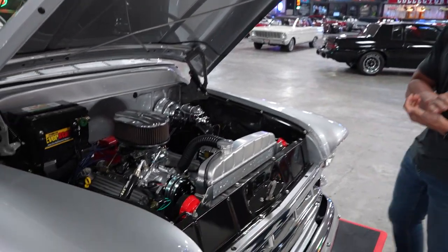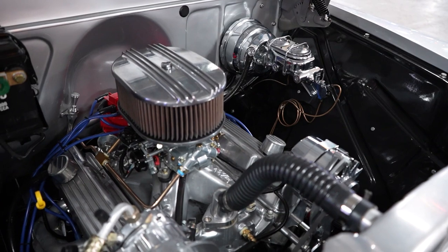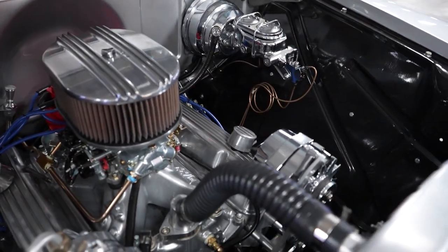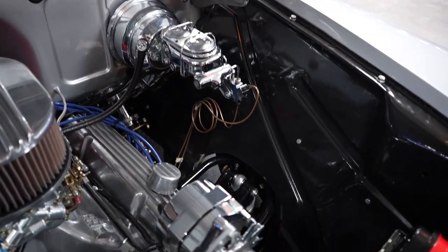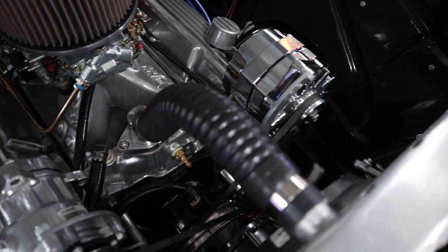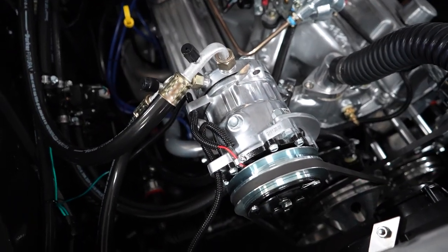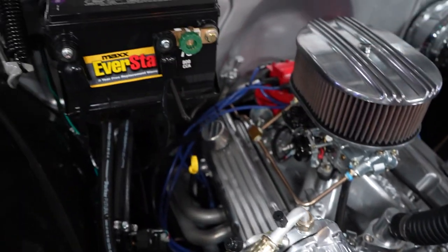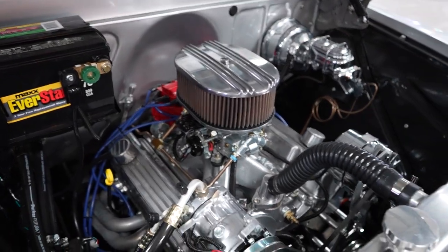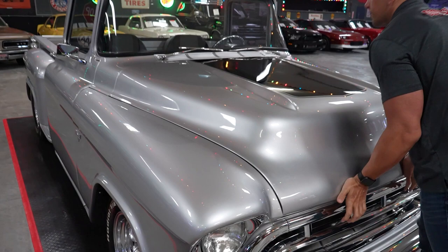We do have a 383 stroker motor in the truck. It does have power brakes. You can see that chrome brake booster back on the driver's side firewall. Buried down here, way below the alternator, is our power steering. So the truck does have power steering, and mounted to the passenger side of the block is the AC compressor because the truck is equipped with air conditioning. A lot going for this thing so far, right? So let's check out the rest of it.